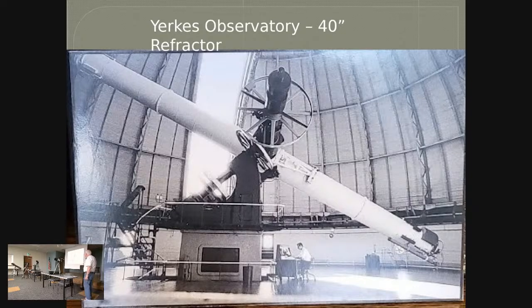It's now set up to do things electronically on a TV screen, so they can take their pictures that way and all that. They used to use this with photographic plates.